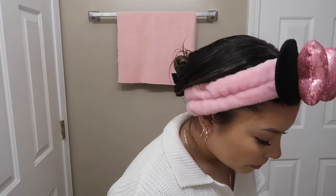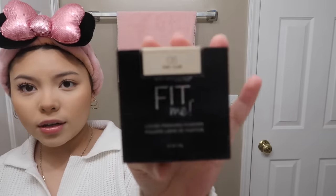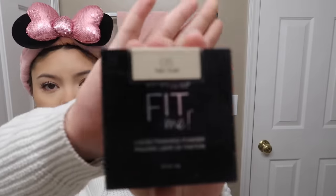So then I'm going to get my Fit Me setting powder, and it's an 05 in shade Fair Clear. Yeah, it's 05, literally 5. But yeah guys, I get some of that. I'm literally running out of my makeup, guys. I have to go restocking on my makeup. But yeah, so I got some of that.